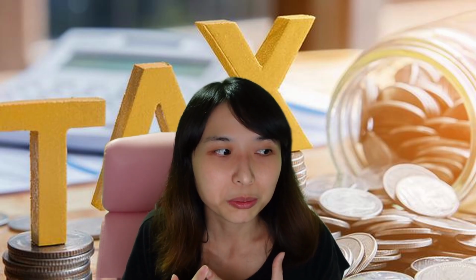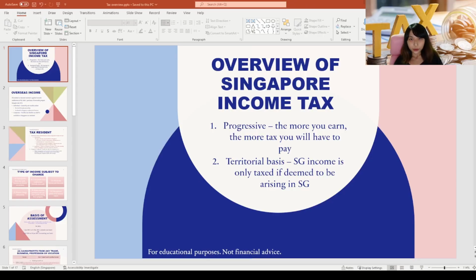Yeah, so I got most of this data on slides from my existing lecture notes. So if it's very boring, maybe you can do it at a faster speed. I mean, in the lecture theater, you can't fast forward the professor, right? But now you can fast forward me. Okay, so let's go. Okay, so quick overview first.